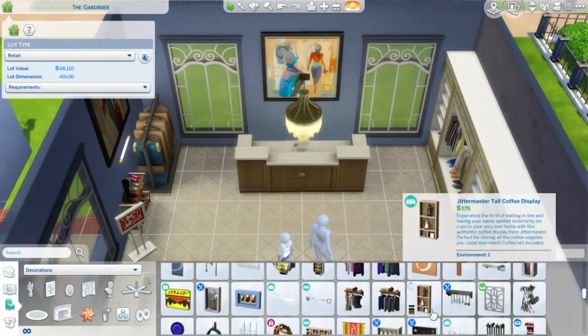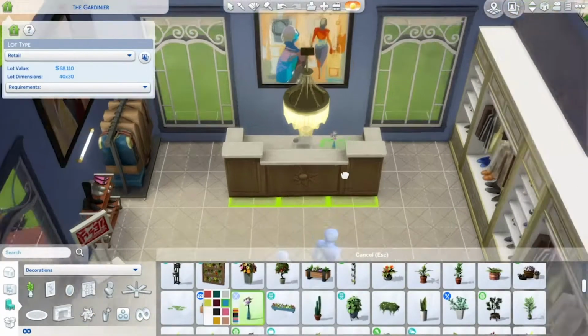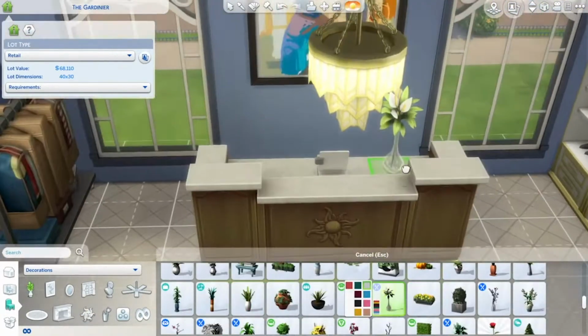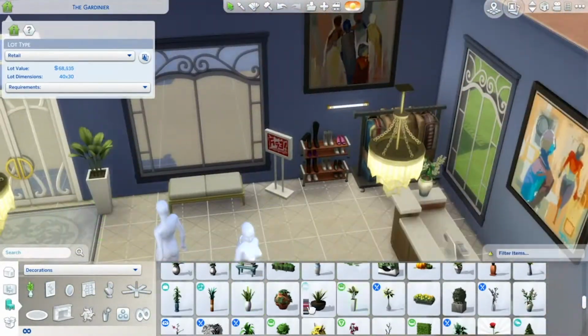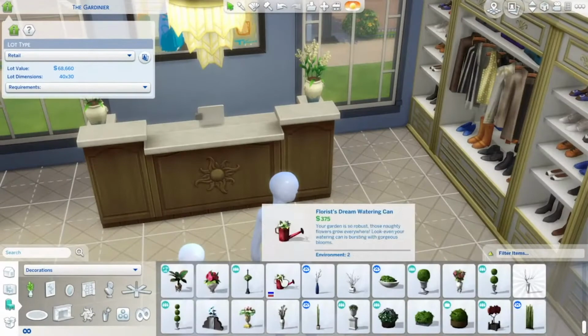And then the last bits of decor I wanted to put in, I wanted to keep it very simple and clean, because it's not a very cluttered place, but you gotta have some flowers and you gotta have some plants in places like this.